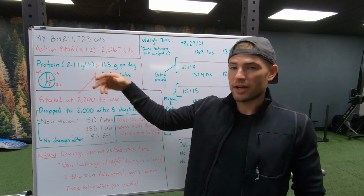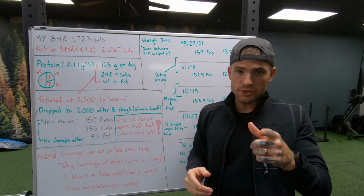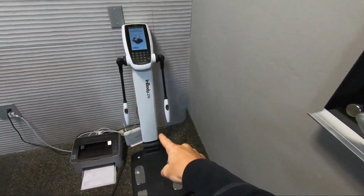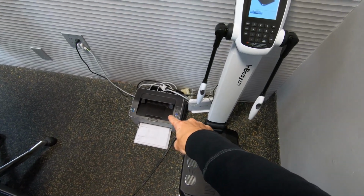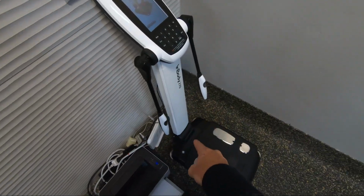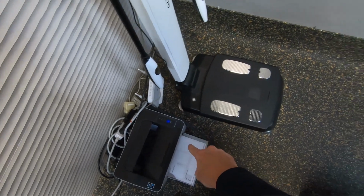Now, if you have a body fat scanner like the InBody machine that I used for this, which I'll show you right here. This right here is the InBody machine I was talking about. Kind of not a dialed setup right there because I had to move a file cabinet. Anyways, this is the machine that I step on. You hold these handles and it prints out your InBody sheet.